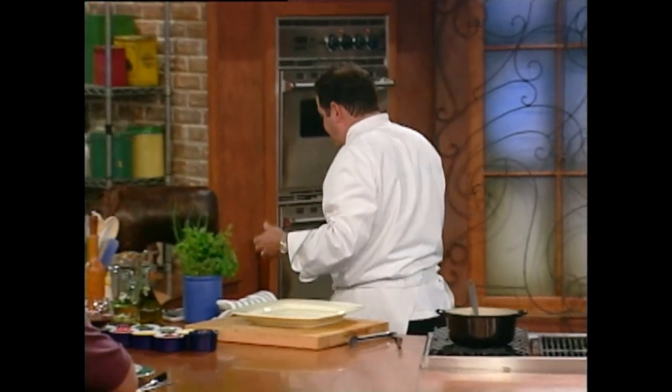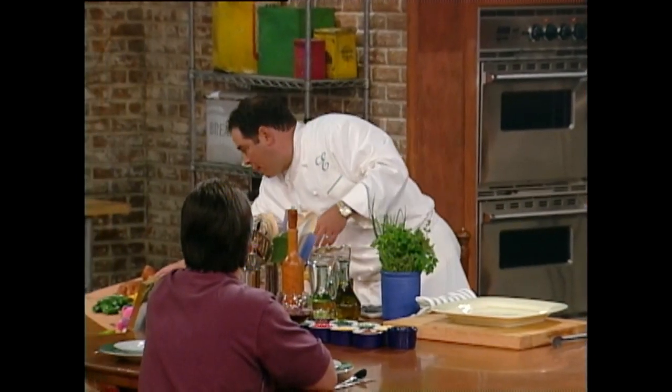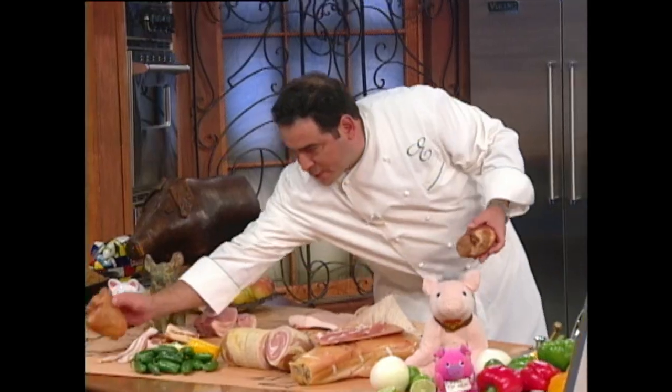So I sauteed the pork chops that were wrapped in bacon, just to kind of give them even a little bit more flavor. Ham hocks, I was telling you earlier, I didn't get enough in there about these things. I love these things. I use them for all kinds of things.